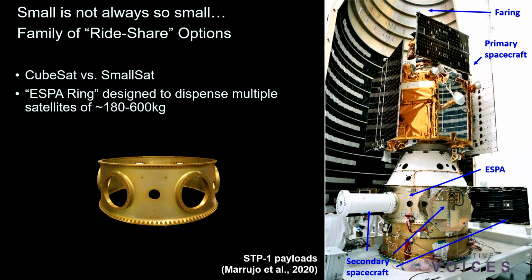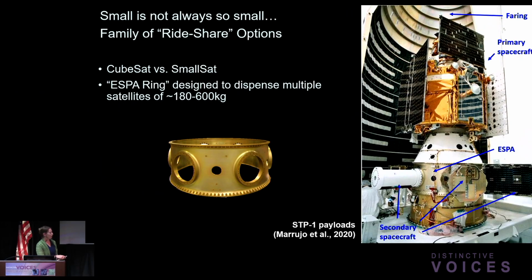And one thing that's happened now, just in the last 5 or 10 years, is that small is not always so small, because sometimes the amount of mass that's left over is hundreds of kilograms, if not tons. And so another way of getting to space is on these ESPA rings, EELV Secondary Payload Adapters. And this is an example of how it works.